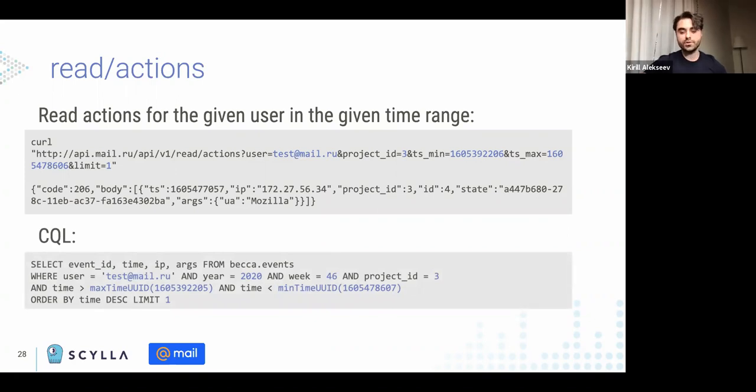So user and project ID are provided as is. Then the time range can vary from 1 second to 1 month, and we store all data by weeks. So we kind of have to split this time range into weeks, and then we have to read on the application side every week. So we deduce the year and week from the given time range. We provide limit as is. And then the next problem is that we use time UID for our time field, and the user, the client, provides time range in timestamps. So we have to convert somehow the time range in timestamps to time UIDs.